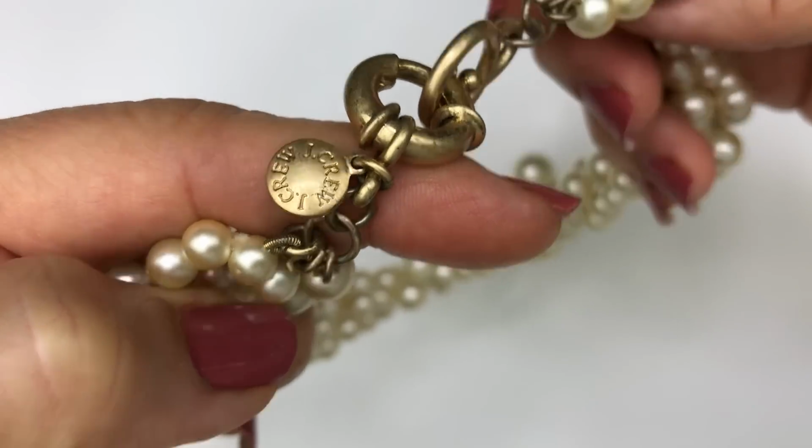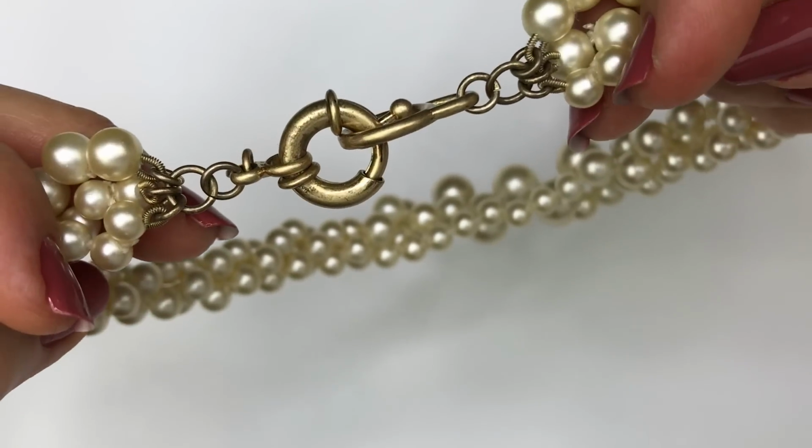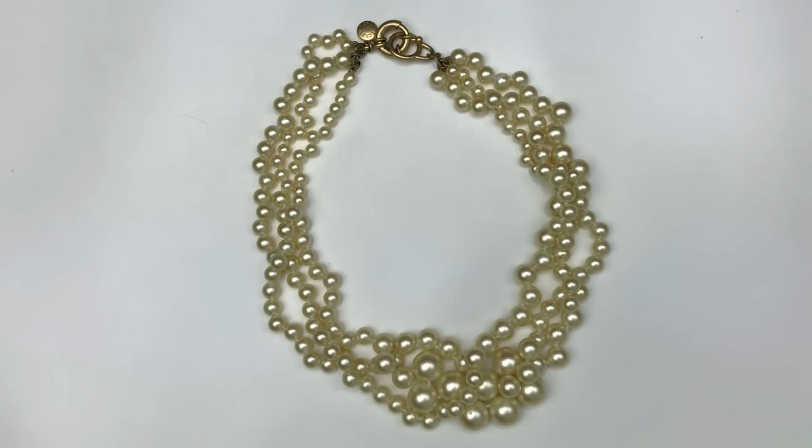It certainly does say J. Crew, and while we're looking up close, you can see that classic spring clasp that they have on a lot of their pieces, a lot of their necklaces. This is a 3-strand J. Crew faux pearl necklace, graduated sizes, so the larger beads are here at the bottom, and they go on up smaller and smaller up the necklace.